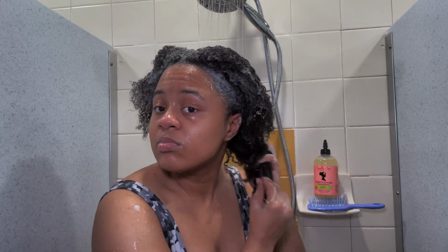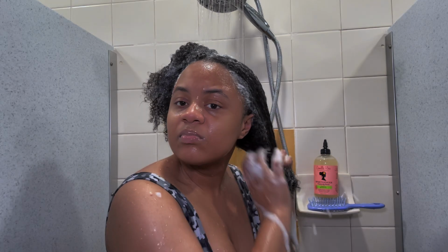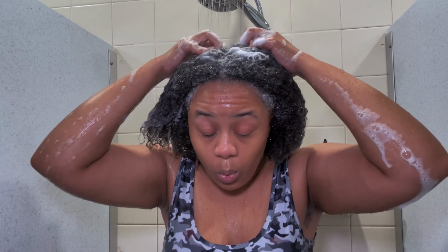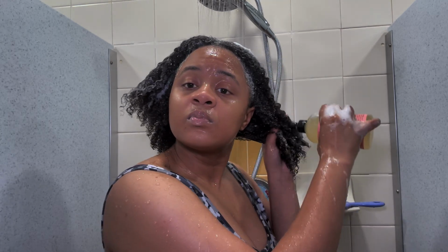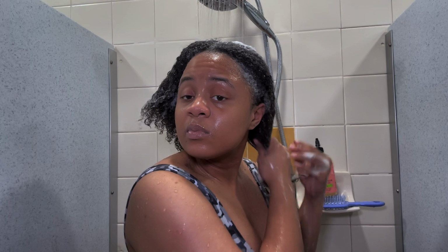Now this says it contains lemon peel scent crafted to cleanse strands without stripping moisture out, and I agree with that. I could feel this once applying it to my hair. I was like, okay, this feels good. It doesn't feel like it's going to strip my hair. It doesn't feel like it's taking anything out, and it feels like it's really just a cleansing rinse, not something with apple cider vinegar, but a rinse that's just going to get your hair nice and cleansed and not stripped.